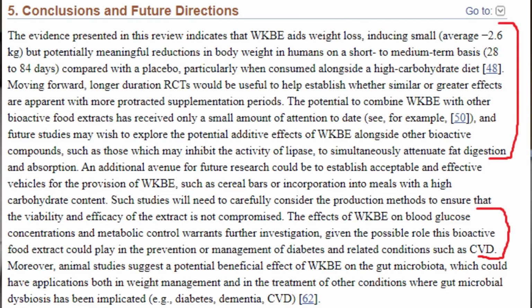Later stated in the conclusion, "The effects of WKBE on blood glucose concentration and metabolic control warrants further investigation given the possible role this bioactive food extract could play in the prevention or management of diabetes and related conditions such as CVD," cardiovascular disease. And this article is far from the only one I found on this topic. I came across several published to NIH alone, diving into the effects of controlled studies involving white kidney bean extract and its starch inhibitory effects on weight loss. So with this information in mind, it seems that even though this product is ridiculous, in my opinion, and I hate everything about it, it does have some scientific basis to it, which I can't lie, I'm mildly fascinated by.